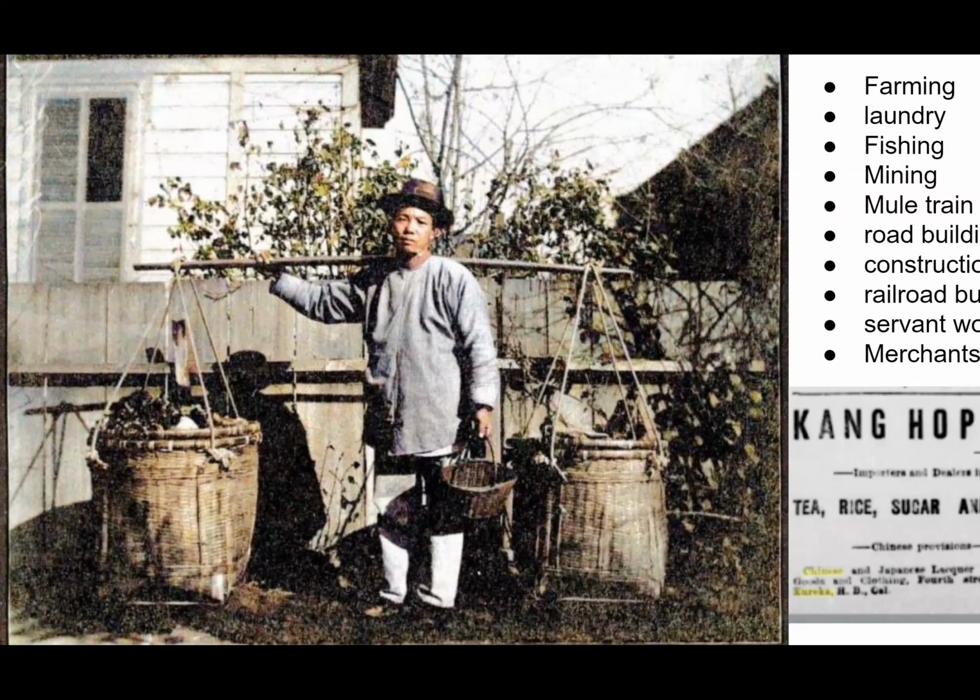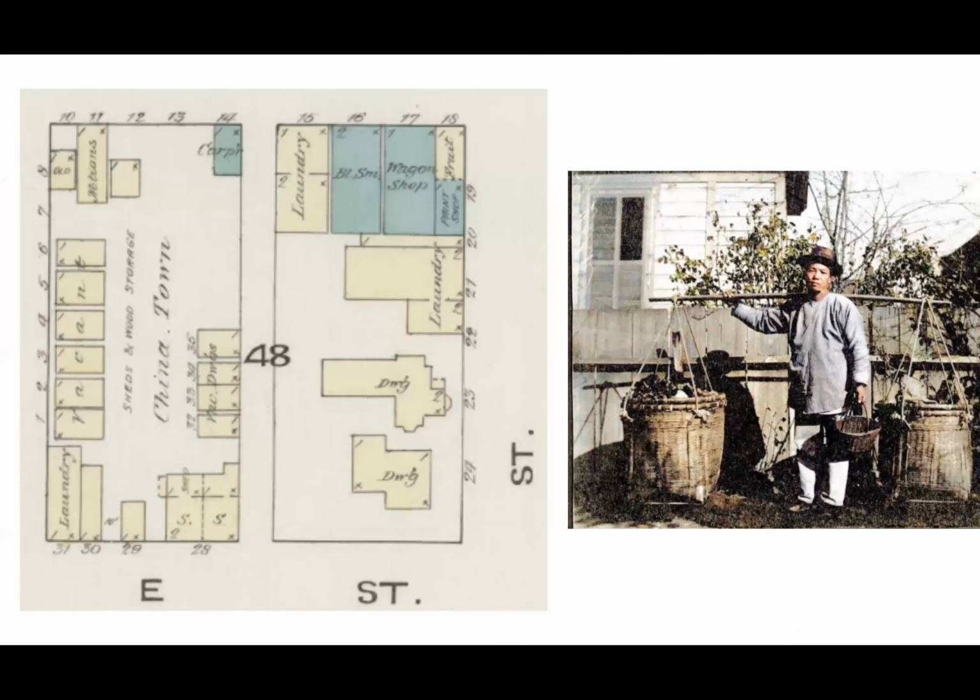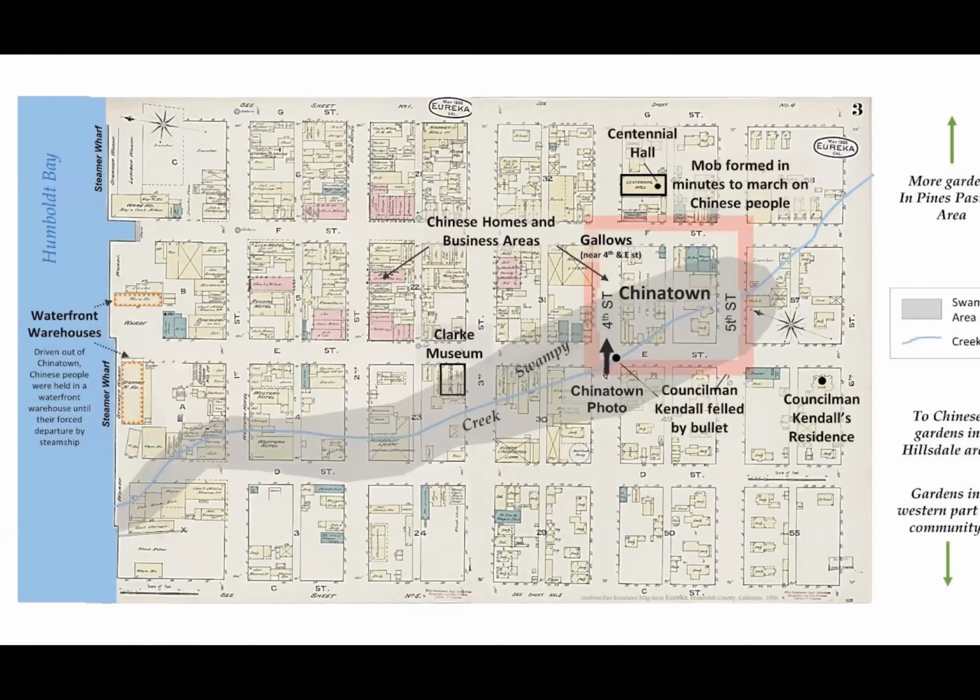So the area that we refer to as Chinatown is the area confined within E and F and 4th and 5th. But something that's really important to note is that not all Chinese residents were confined to this block. There were 200 or 300 people. They didn't all live right here. They lived in other areas as well. And here's a map to kind of show that.